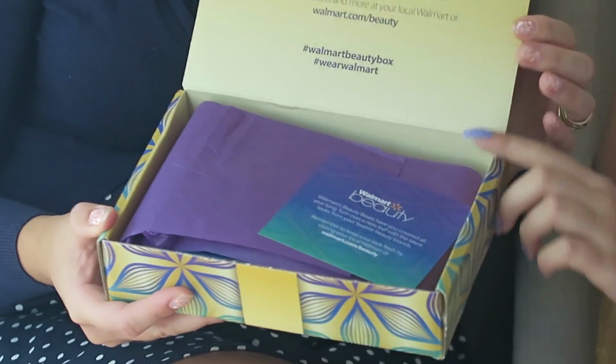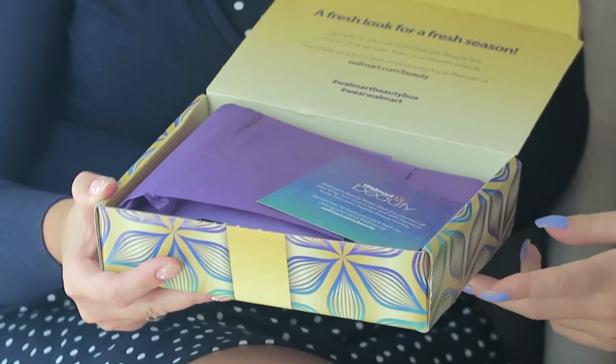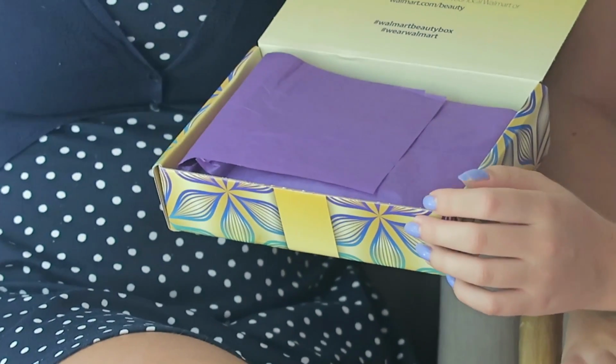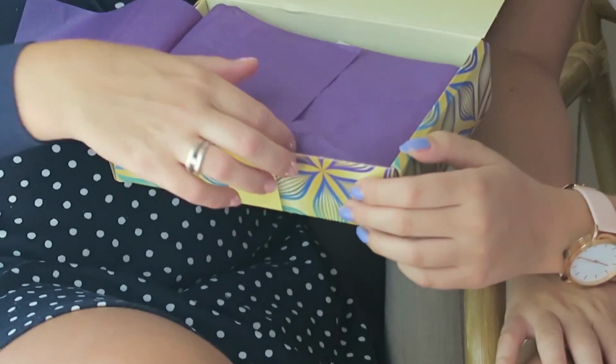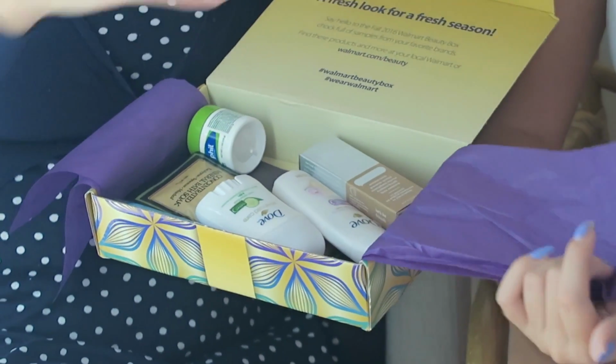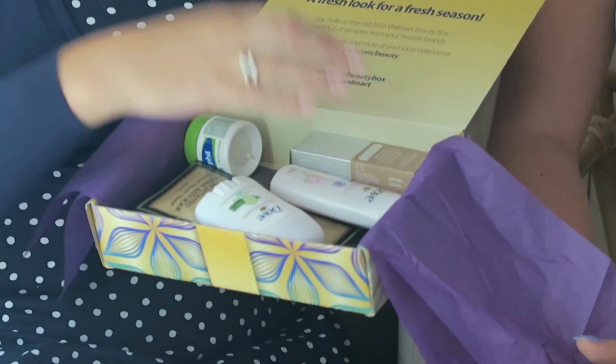They decorated the box in full. Yeah, I like the box. It's cute. Okay, this is nice. Oh, I like the colors. Okay, a little card. And your paper. Ta-da. Wow, it's quite a lot of stuff in here, I must say. And it's always normally sample size in the Walmart box. Yeah. Okay, let's start with this.